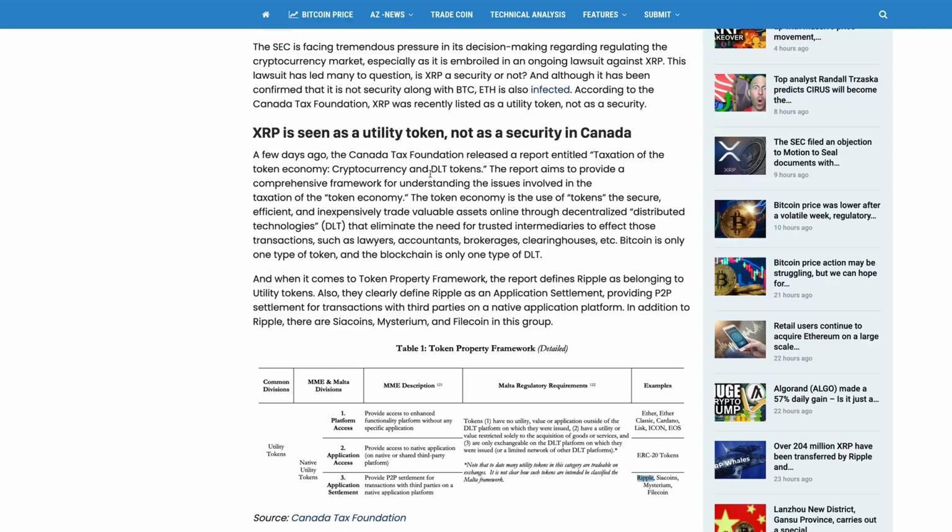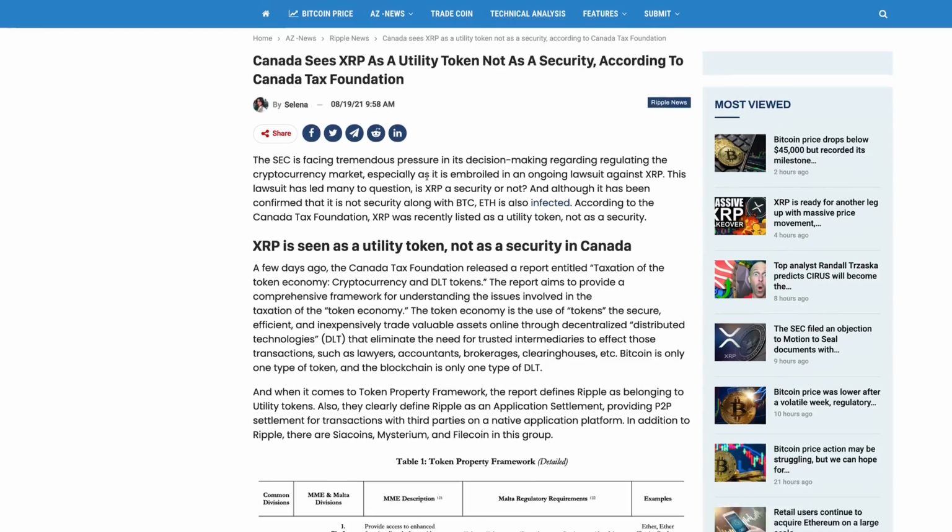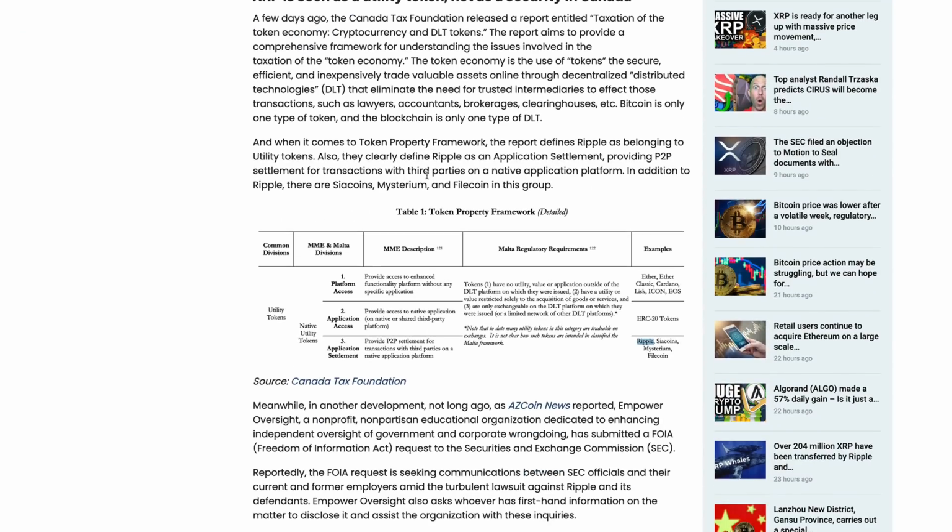Buying and selling XRP is still very legal in Canada, in terms of, you don't have to at least worry about the classification of the token. So, I just wanted to bring this up because Canada, the UK, and many different countries now, Japan, are saying this is the case for XRP.